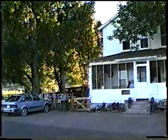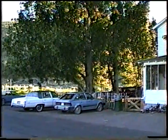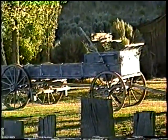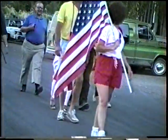This is the hotel at Frenchglen. We just happened to get here in time for their 4th of July parade and celebration right here on Main Street. You seldom see any car drive through. It's 65 miles south of Burns.